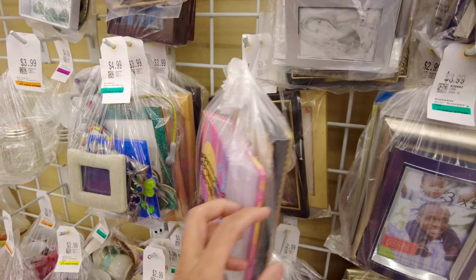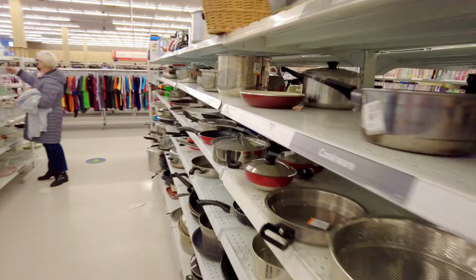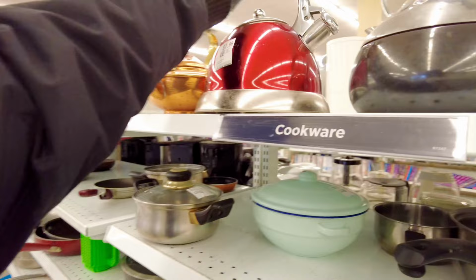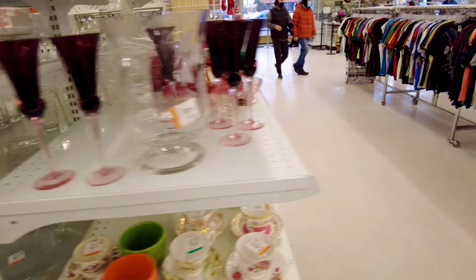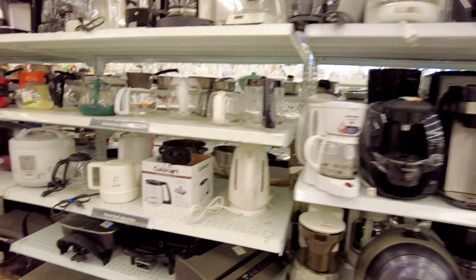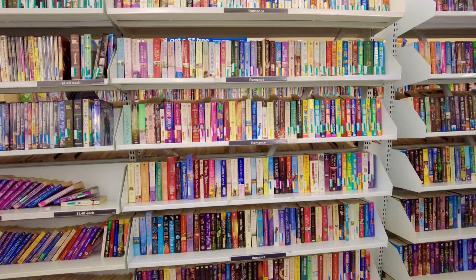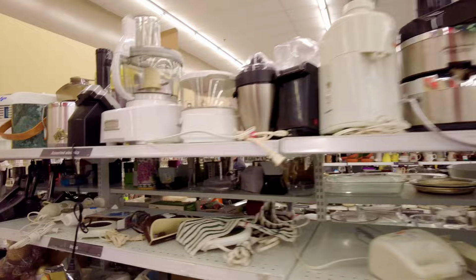Okay. More office stuff on this side. More kitchen stuff, I mean. Okay, mugs. Serving accessories, platters. Wow. Okay. Cool. Coffee maker, microwave. On this side, more coffee maker, toaster. On this side, books. It's all about books. Telephone. Look at this.